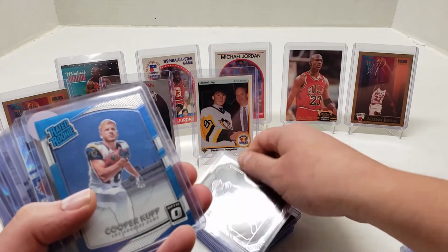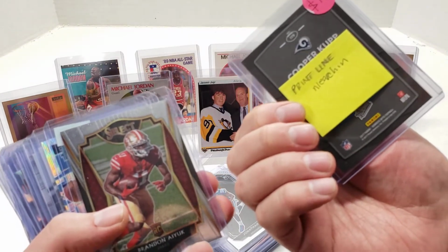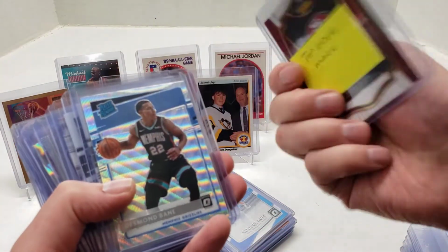Surface under, right cleat. Cooper Cup. That would have been a nice one to get. Print line. There's a print line. I don't know if it's part of the... It just sucks. It's just disappointing.